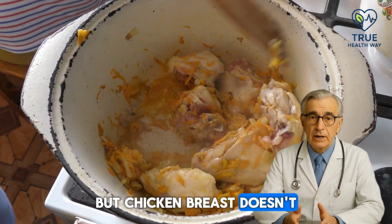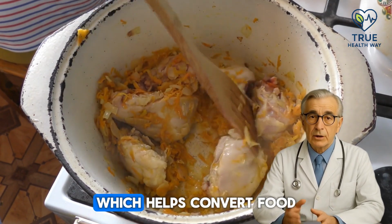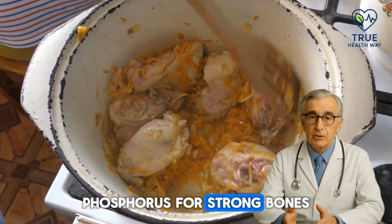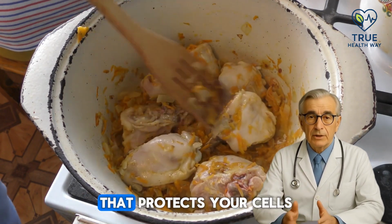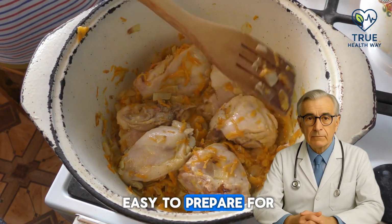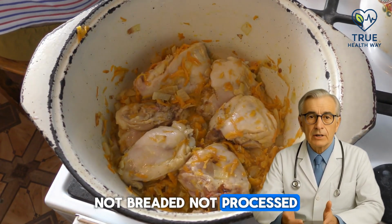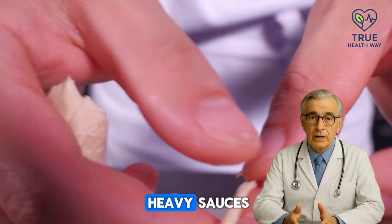But chicken breast doesn't stop at protein. It's also rich in vitamin B6, which helps convert food into energy, niacin, which supports circulation, phosphorus for strong bones, and selenium, a powerful antioxidant that protects your cells as you age. The best part, it's easy to prepare. For maximum benefit, choose fresh, skinless chicken breast, not breaded, not processed. Grill it, steam it, boil it. Keep it simple and skip the heavy sauces.